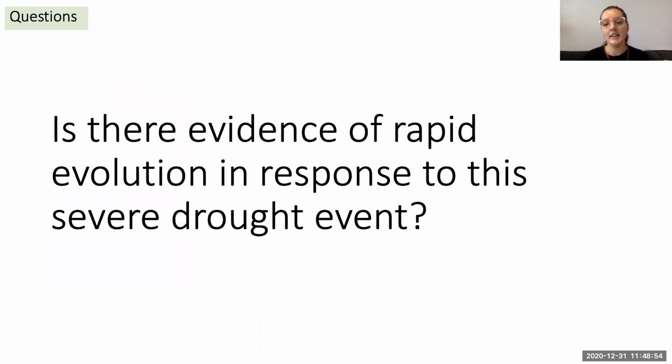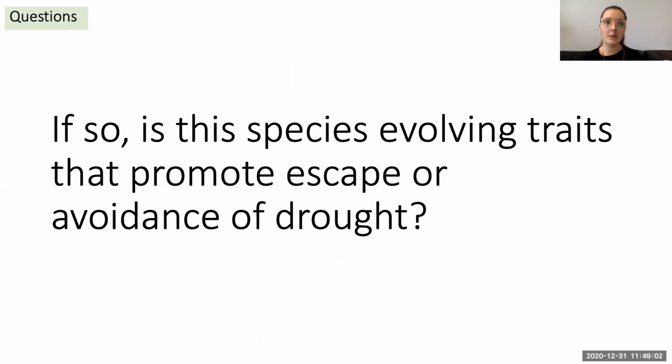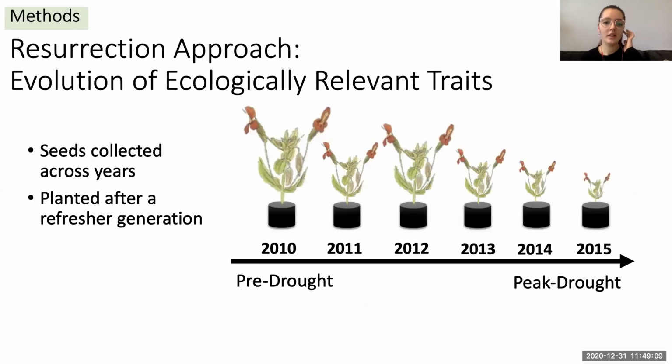In this study, I will be addressing whether this species is able to respond rapidly to this severe drought event, and if so, through what type of adaptations, those that promote escape or those that promote avoidance. I set out to compare leaf traits from seeds collected prior to the drought and from those collected at the peak of the drought, using a resurrection method. In this approach, different generations can be grown and compared at the same time within a controlled environment, allowing for direct comparisons across generations.